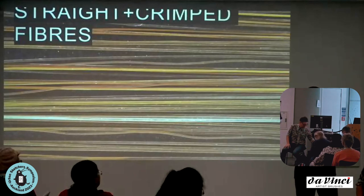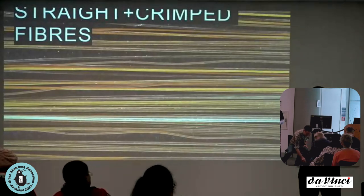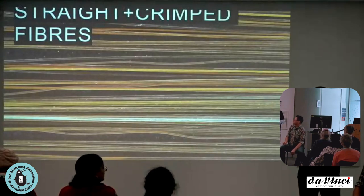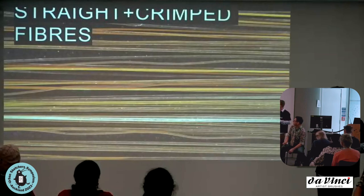Already almost 10 years ago, the sable brushes and the sable hair started to get more and more expensive. And so we thought also that it would be important to have a sable imitation. But we couldn't achieve this just by using straight fibers or by using crimped fibers. The crimped fiber was too soft and the straight fiber was too springy. So what we did is we mixed straight and crimped fibers together.